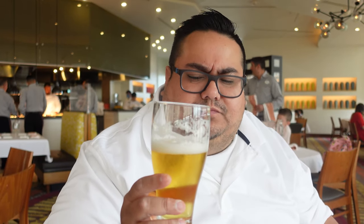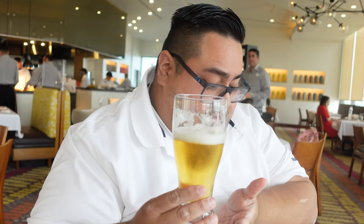Mm. Wow. It's like a sweet bitter. It hits you right in the beginning, and it smooths off at the end. So if you like these types of beers, the Belgian Golden Ale, I definitely recommend it.